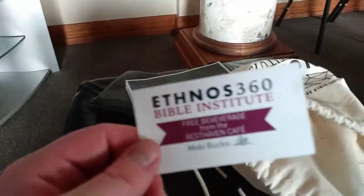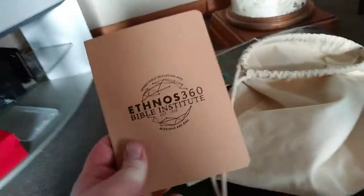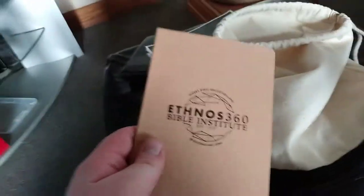We get one free drink, and I'll show you what I'm going to get later, but they got some really good stuff. And we also got, okay, I actually really love this. I don't know why, but I love the design of this. It's so nice. And it's recyclable. It's probably one of my favorite parts of it, besides, of course, the free drink.